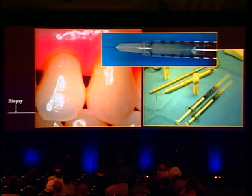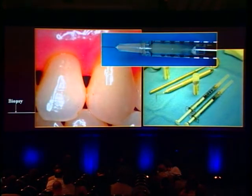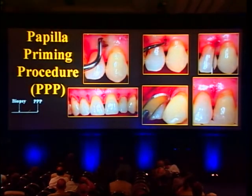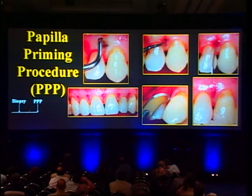But I don't think there's a dentist in the audience who doesn't wonder, okay, how are you going to inject that into the papilla and make much of a difference? All of us have injected local anesthetic in papilla, and you know that you can't get much volume into that bound down tissue. Well, of course, we face that problem as well, and in an effort to overcome that, we created what we're terming the papilla priming procedure.